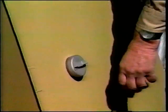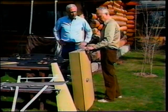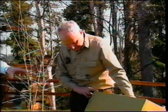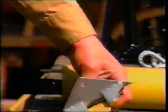And we've changed the filler neck from a flush cap to a raised cap, which I think is a better deal. You can have a choice of electric sending units or sight gauges, either option. Oh, that's interesting. This requires two bays in the wing to accommodate this. About a bay and a half. Okay.